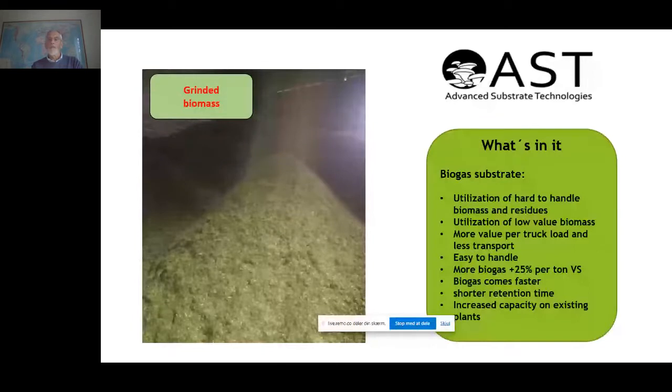Essential is that we can have more value per truckload and for less transport. If you compare transporting 34 tons of grinded biomass with 34 tons of liquid cattle manure, then you have between 7 and 8 times more energy per load. So that means quite a lot in transport cost. It's easy to handle. It can be mixed directly, as earlier mentioned. It gives plus 25% more biogas or methane per ton of volatile solids.